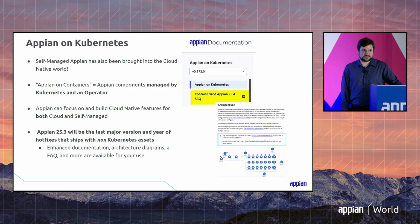So we use an operator, which is a Kubernetes concept that basically orchestrates all the containers for you based on a YAML file you specify. You literally just say, this is what I need, and this is how it should behave. And there's a little wizard that sits in the cluster and makes it happen. It's pretty nice. I'm burying the lede here, which is that Appian 25.3 will be the last version we ship traditional containers for. So what that means is that those containers, those installers and their hotfixes will be good for that 12-month period of time. They'll be supported for the full lifetime.